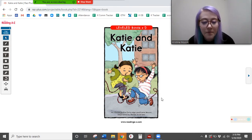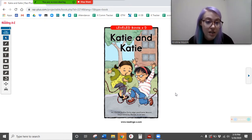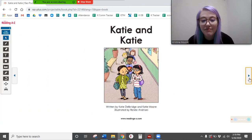That's my guess. So today when we're reading, we're going to practice those skills of either cross-checking, which is using the picture to help us figure out the word, or we're going to try to stretch it out. This book's a little more challenging, so Miss Music's going to help you with some of the pages because they don't all follow that pattern. And then we're going to do our best to use all those sight words we know and then stretch it and cross-check to figure out the rest of the words. So let's go to the first page.